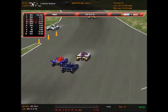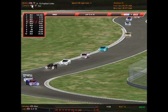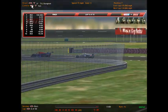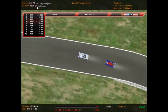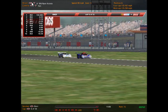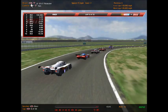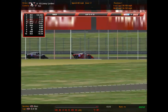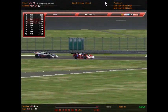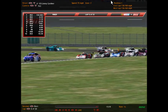And that's going to bring out a full course yellow right there as Jay Jefferson got off the course. And we got a lot of replays to show you what had happened. So caution flying on the end of 5 laps here at Talladega as we have 25 to go in the NNSCRA GTP Grand Prix of Alabama.